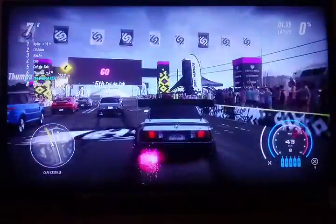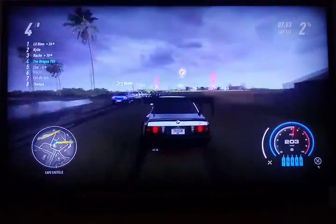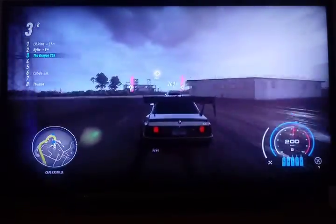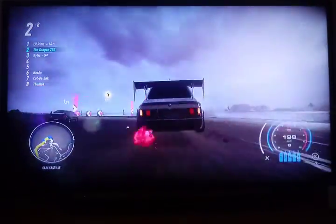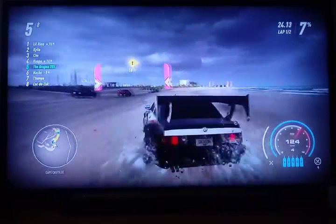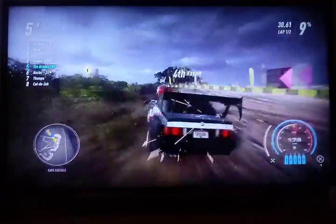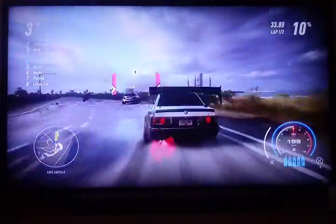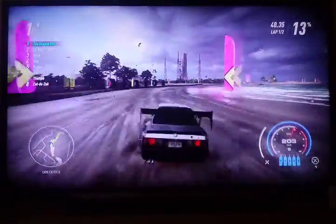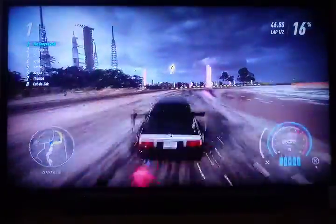Let's see if this thing can drift. I mean, I'll go off-road. Can't drift, that's what I definitely can say. Most cars never have the issue with off-roading. If they're bad for all three, it has to do with their handling. But this thing's not bad. It can race, but it can't drift.